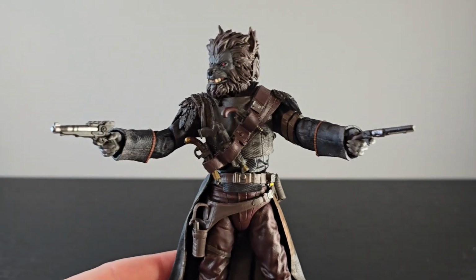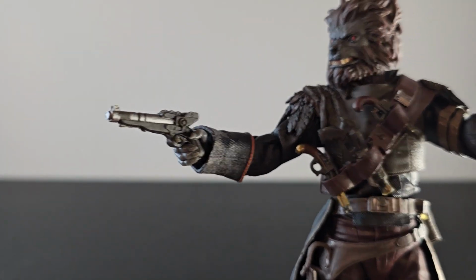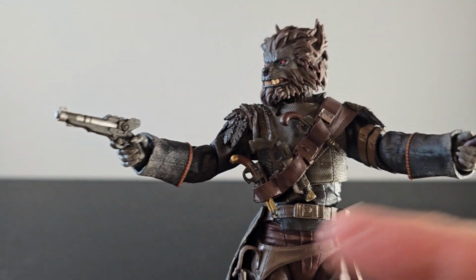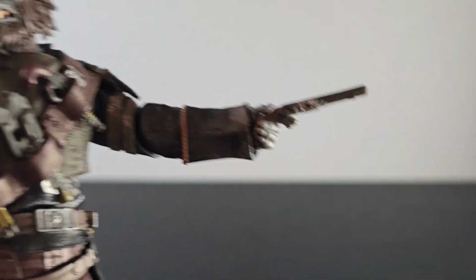And here's these two blasters in each hand, and I love this. I love this. There's the right one. The trigger finger's sitting right where it should be. Awesome looking weapon. And just like the rest of the Skeleton Crew line, the hands were like concrete, but I managed to get them in there. They do go. And there's the left side. Trigger finger sitting right where it should be. This is a cool pistol right here.